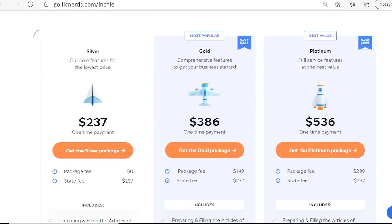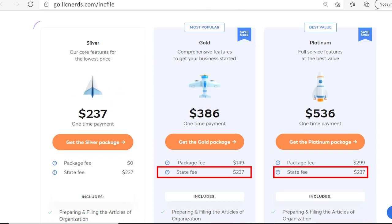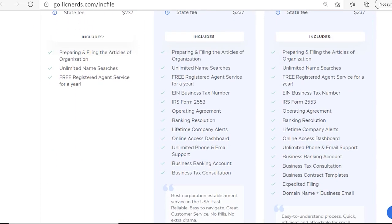InkFile's next packages are the Gold and Platinum packages, which both have package fees already on top of the $237 state fee. Each package has its own set of services, which are all worthy of the subscription you are paying for. The Gold package offers you the benefits of filing reports and taxes for your LLC. Every year, Alaska LLCs are required to file a state annual report. This report is essentially an information update of your file so that the state knows who is now in charge and how to contact your company.